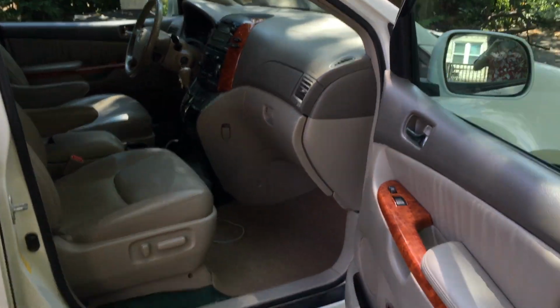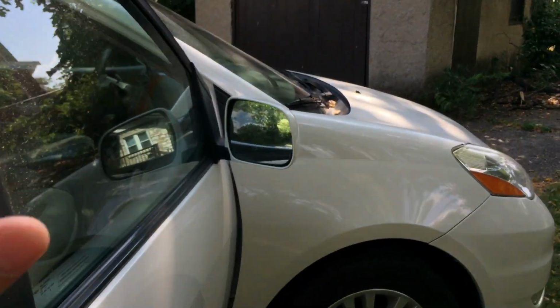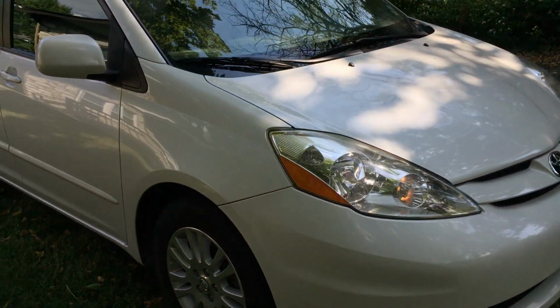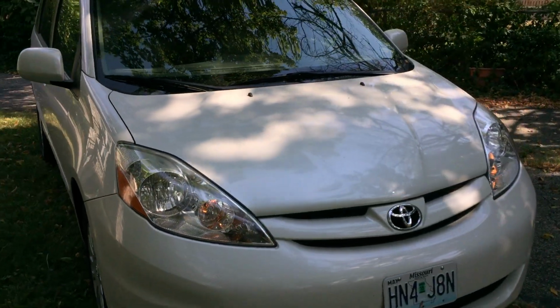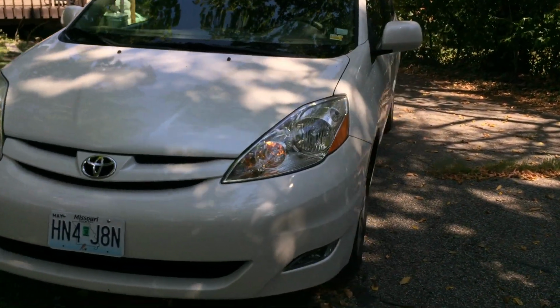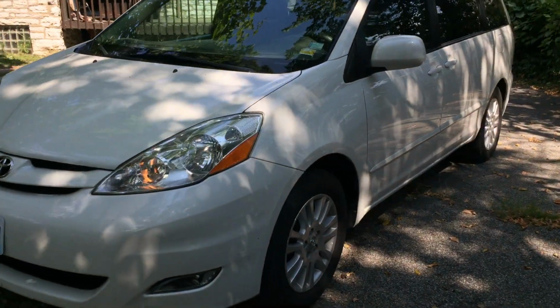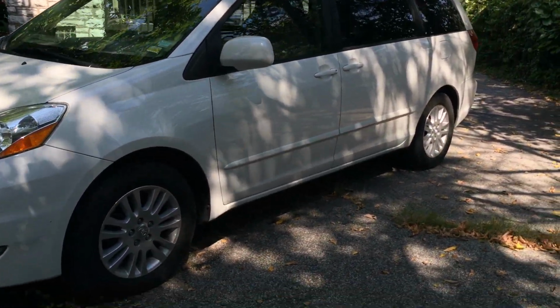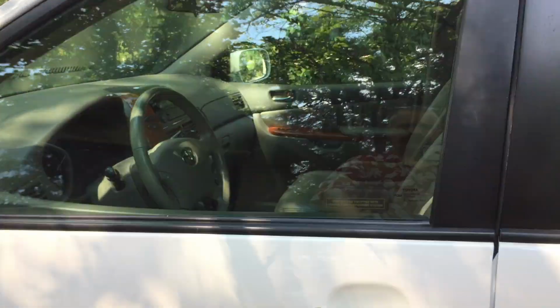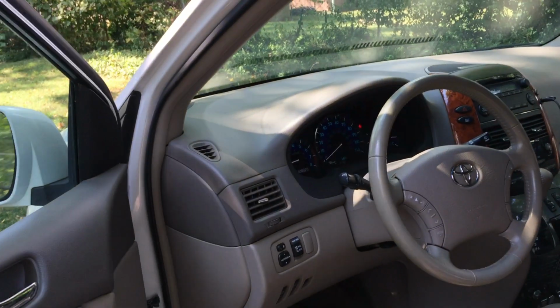It's got the 3.5 V6. I don't drive old girl rough. You can't throw her around town or muscle around town like you could in a sports car or something like that. But if you need to go on the highway and pass some trucks, she will get down. She jams. Got the 3.5. It's probably 250 horsepower, it feels like. But it'll run. But I just take it easy around town. So I'm liking the minivan thing.